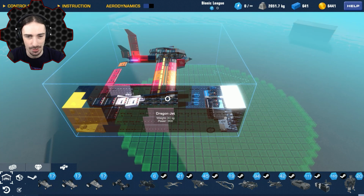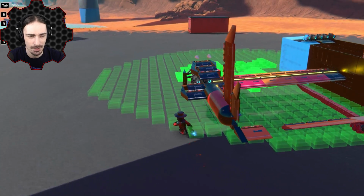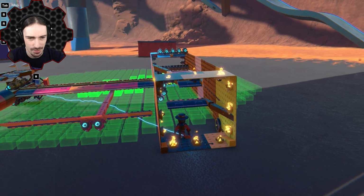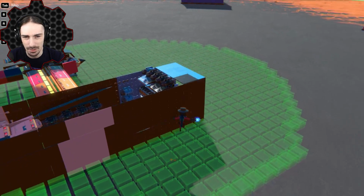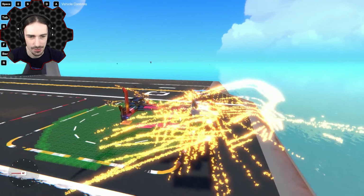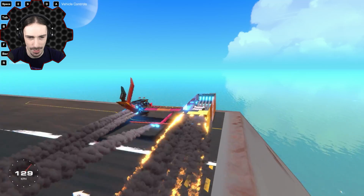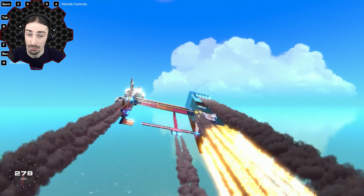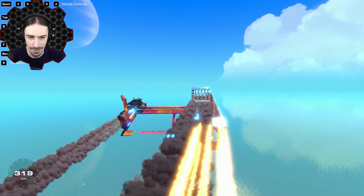So let's see how stable this thing actually flies. Looks like this thing is filled with cannons up here. It's so weird to think about asymmetry. What is that? How does this thing... oh, okay, there's wings inside. There's wheels. This is such a weird vehicle. All right, I do have concerns about how this thing is supposed to work, but let's see what happens. Oh my goodness. Okay, look at that.